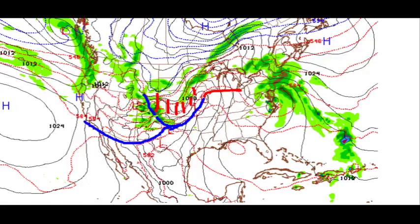There's the cold air advection coming into the Canadian front right there. And this is the Pacific front, and that's making its way into the Roswell and Las Cruces area right there. So that should be in Texas overnight.